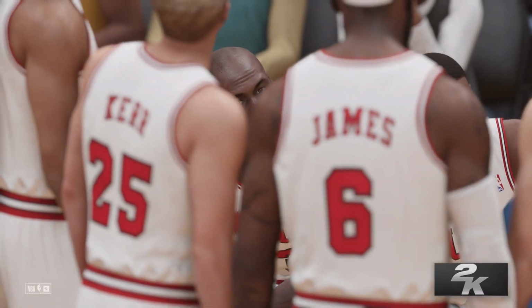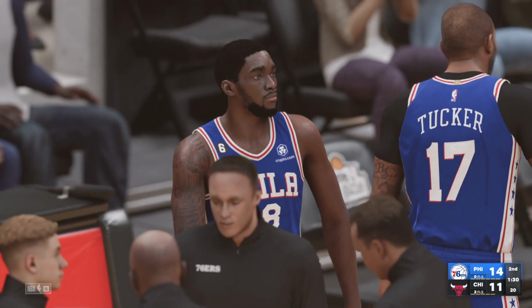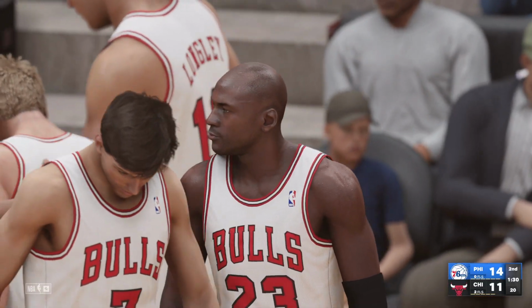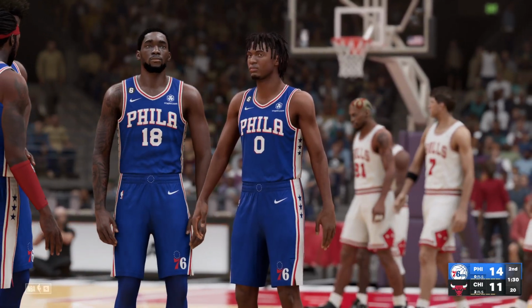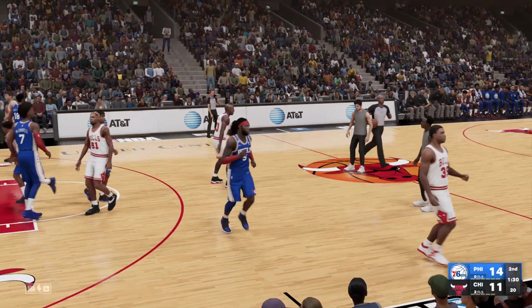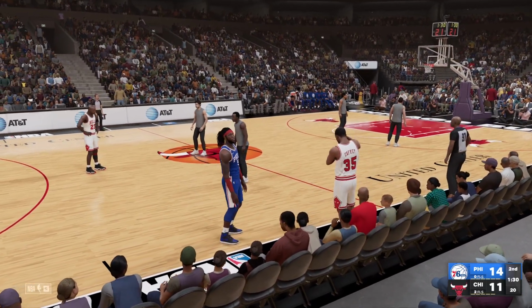And the Bulls will go for a different look here. Caffey, he's checked in for Longley. Rodman comes in for LeBron. Tony Kukoc, he's checked in for Kerr. And it's Brown in for Harper. And the 76ers will go for a different look here. Montrezl Harrell, he's checked in for Joel Embiid. McDaniels comes in for P.J. Tucker. Maxey's checked in for James Harden. And it's DeAnthony Melton in for Tobias Harris.